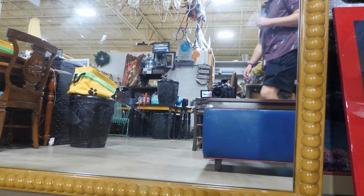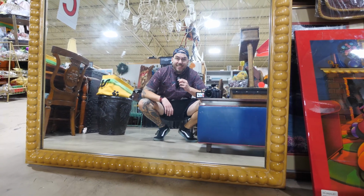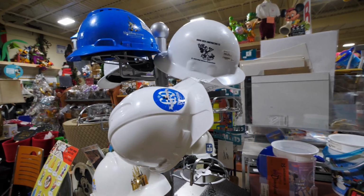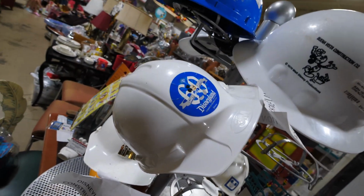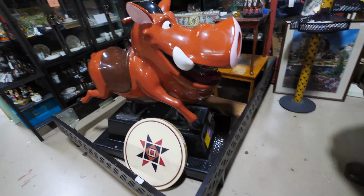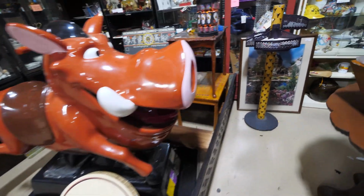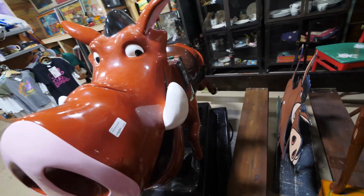Yeah. So, as you can see, this antique mall has a lot of junk. It's just basically a whole lot of junk. If you're looking for cheap plastic construction helmets from Disney Engineering, not Imagineering, only $300 for these. $300, guys. $300. I think I found what I'm going home with. You're coming home with me. Not really, actually. This is way too much. It's also not going to fit in the back of the car.